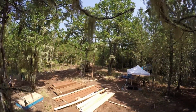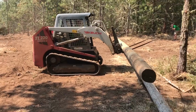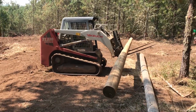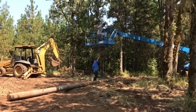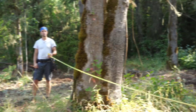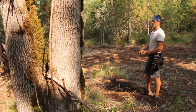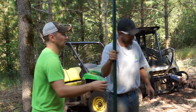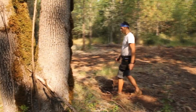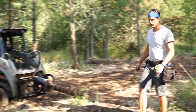So the first part of building this monstrosity in the Oregon woods was to set these poles. We had 30, 40-foot poles, like telephone poles, that were going to be basically the corners and the base of this thing. It took us probably 6 hours just to pull measurements and figure out where we want these posts to sit. Yeah, we want to come this way a few feet, Chris, I think. We want to set those poles so that we can wrap around them. We had to get that right because everything sits on it.